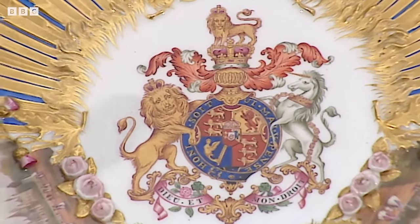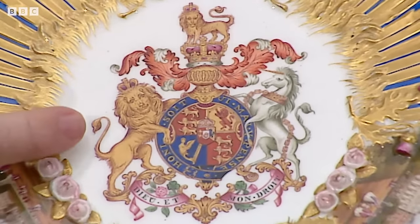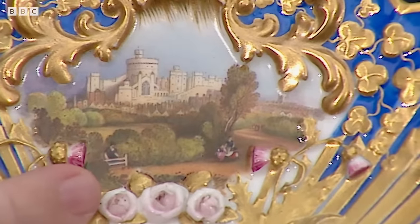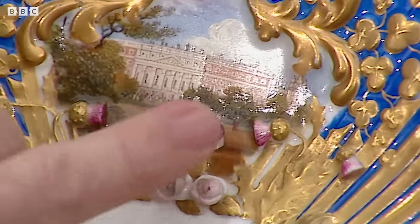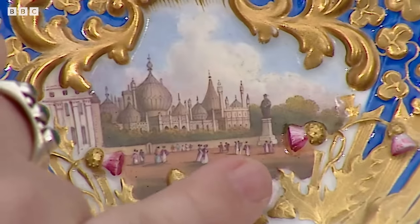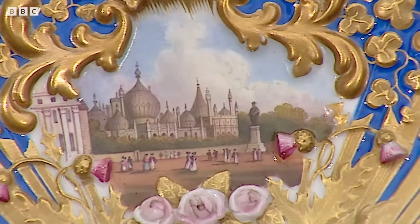Looking at the piece, it has, of course, proud in the middle, the arms of Queen Victoria. And in the panels around the border, you've got the different royal palaces. You've got Windsor Castle there. Yes. I see Buckingham Palace. Here are the little figures, charming figures in the foreground there. And there we've got the pavilion at Brighton. Are they hand-painted? Beautifully hand-painted. We've looked at it through a magnifying glass, and it's amazing.